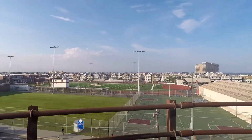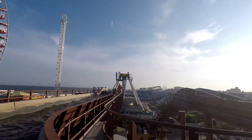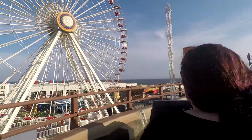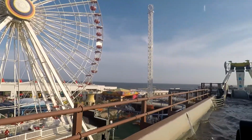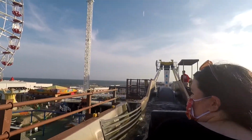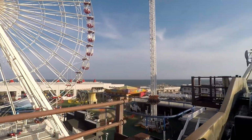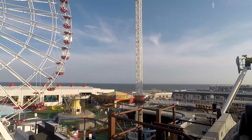City of Ocean City, New Jersey. It's a big place. Oh my god, I don't want to be in the front. No, I'm the one who's gonna get wet, not you. I'm gonna get soaked, I think. This is pretty high, isn't it? Wow. Here we go, look at the ocean over there.